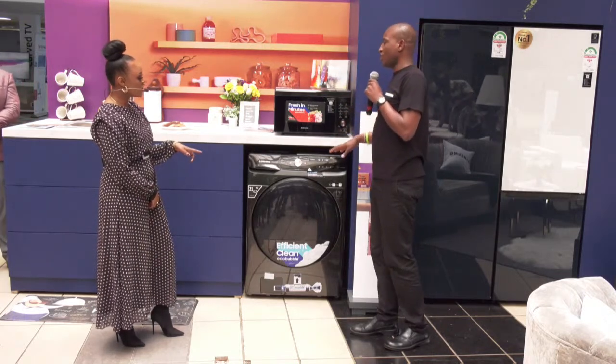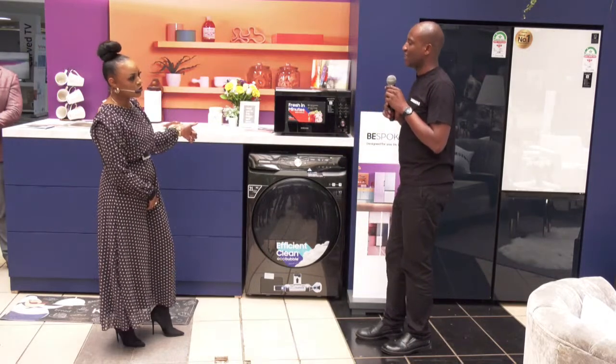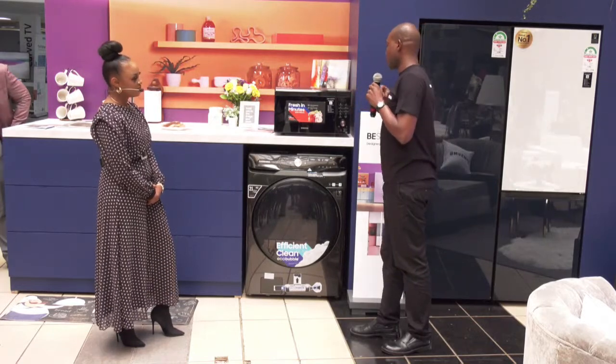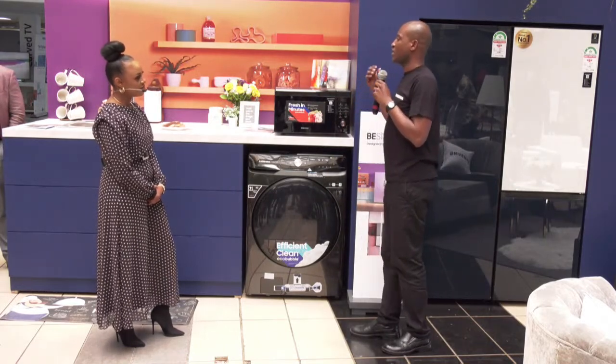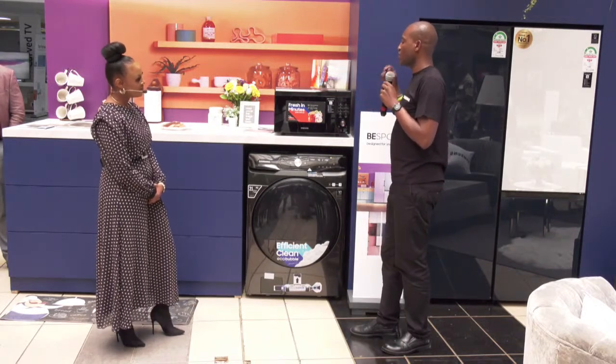I love that. And Davy also mentioned, if I'm in the office and the washing machine is on in my home, I can control it? Basically, with the SmartThings application, once you have connected your machine and your phone, it means I can control programs. I can choose my programs, and I can get my laundry recipe.